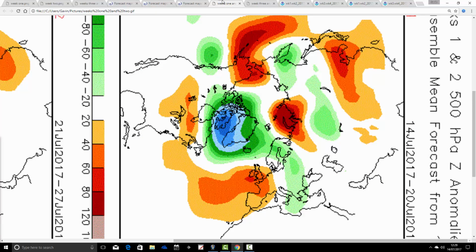So again, these are 500 millibar heights broken down into weekly periods. The first weekly period taking us from today, the 14th, through to the 20th of July. We've got above average heights down to our south and southwest, below average heights up to the northwest, doing something a bit like that with the jet stream. It's perfect agreement really between the two models, and it means that for southern parts of the country, a lot of dry weather coming up, always a bit more unsettled up to the north and west.